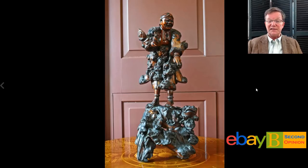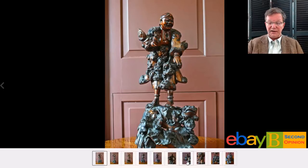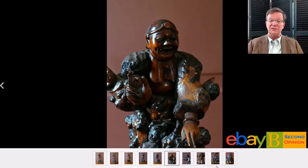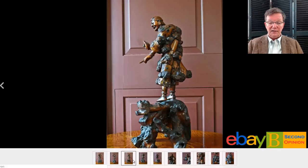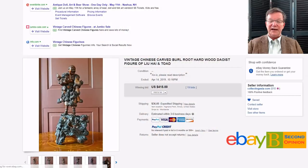And then on to this. I think this was the bargain of the week, and I'm kicking myself that I didn't buy it. This was that wonderful 24-inch tall root carving. All right. This was a really good root carving. I thought it was great. And I was stunned at what it brought. Okay, there it is. This is a big root carving, and somebody got a heck of a buy.